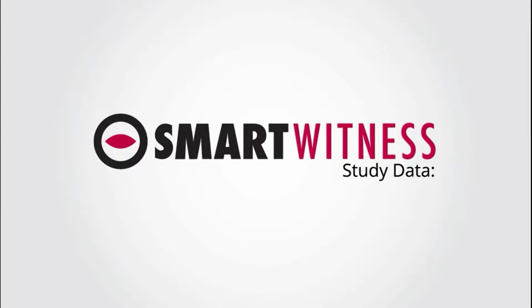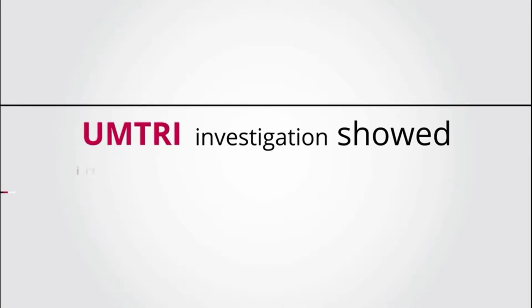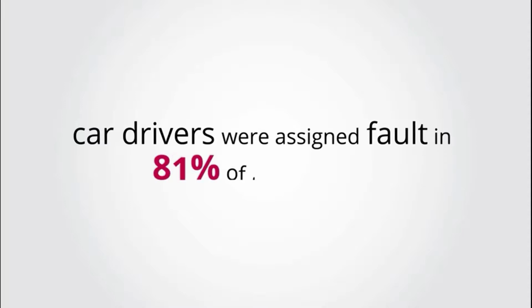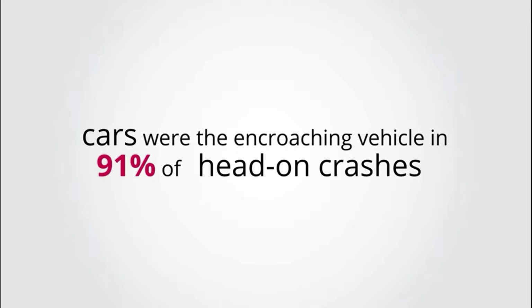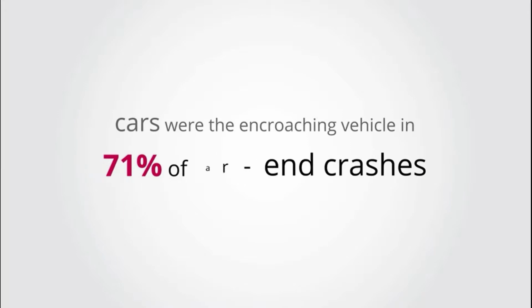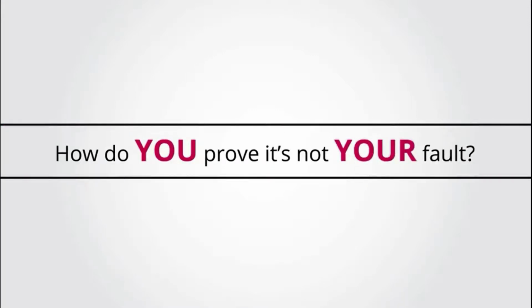Consider the information offered through the following studies. An investigation undertaken by the UMTRI showed that in commercial truck-related crashes, car drivers were assigned fault in 81% of the cases. Another study by the NHTSA revealed cars were the encroaching vehicle in 91% of head-on crashes, 91% of opposite-driven side swipes, 71% of rear-end crashes, and 77% of same-direction side swipes. So how can you prove you or your fleet drivers were not at fault in these situations?